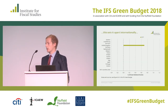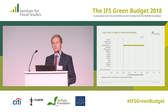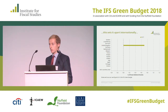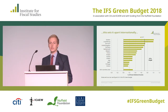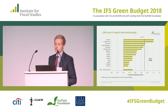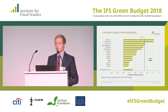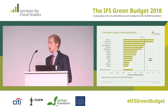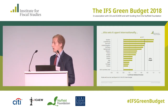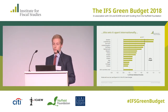This level of spending also sets the UK apart internationally. So here we have 2017 aid spending for the UK as a proportion of national income, and you can see us hitting that 0.7% target. If we compare that to the other EU 15 countries who made this commitment to reach the target by 2015, the UK is one of only 4 countries, alongside Sweden, Luxembourg, and Denmark, to meet the target. And amongst the broader group of Development Assistance Committee countries, which is the main international forum for foreign aid, the weighted average is 0.3%, so way below that 0.7% target.